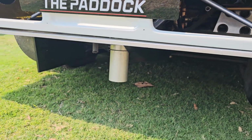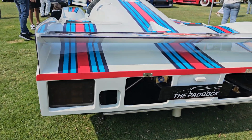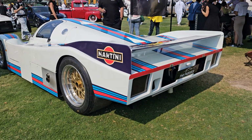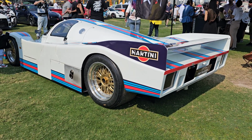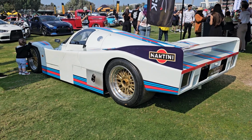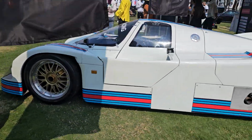So over the years, the 962 has had different engines ranging from a 2.8 liter to a 3.3 liter. They've all been straight six engines with dual turbocharger setups. So making around 700 horsepower, 600 horsepower, which for its time is massive. And you can see how low this car is. I mean, that baby is just reaching the fender very easily.